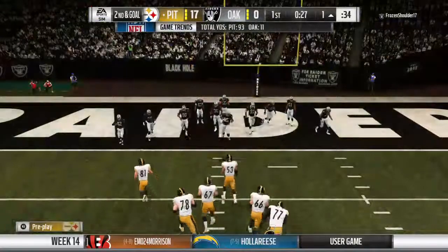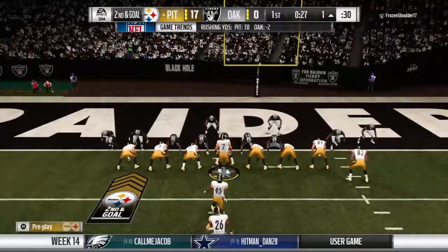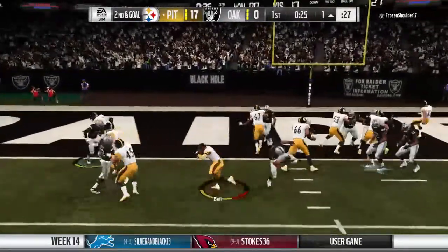Down this close to the goal line, 1st down. Surprised that wasn't a run? I am, and you know I'm old school. I want to run the ball on 1st down in this situation because 2nd down, that gives me an option of running play action, maybe throwing it.